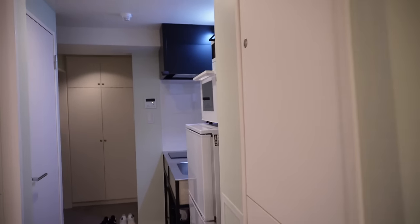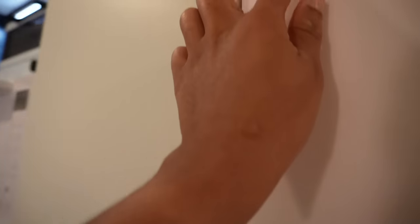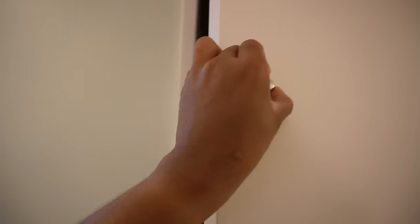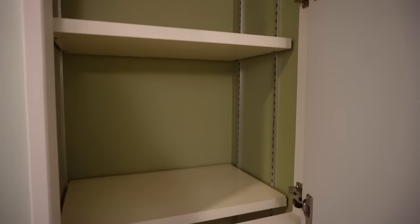Now let me touch back and show you guys something that I forgot. So just like over here with the storage at the entrance, you do have storage right here as well. Opens up like this. Ta-da! So you have a lot of storage in this hotel room.